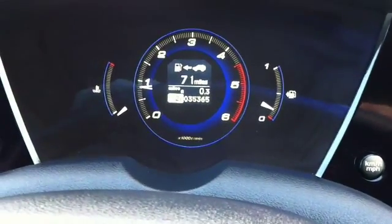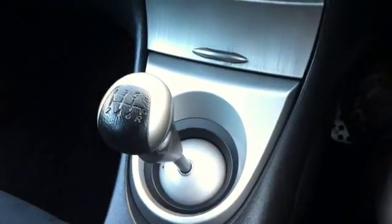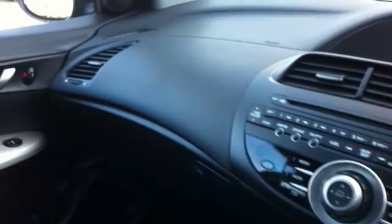It's 35,365, which is incredibly low, especially for a diesel. You've got a 6-speed manual gearbox, incredibly slick shifting. These cars are absolutely brilliant to drive. It's a very smooth, very quiet engine. 50 miles to the gallon is very easily achieved.